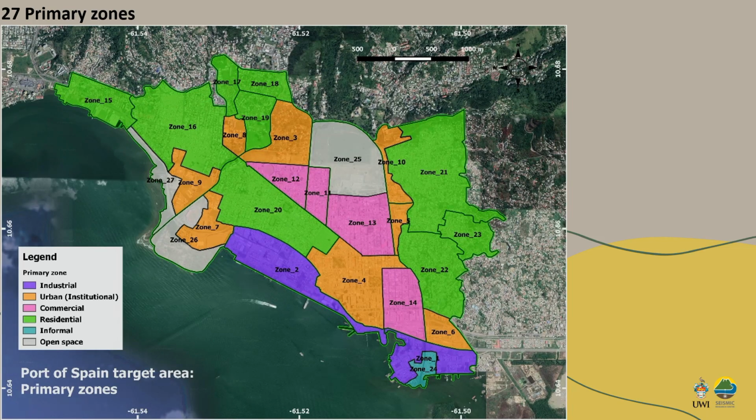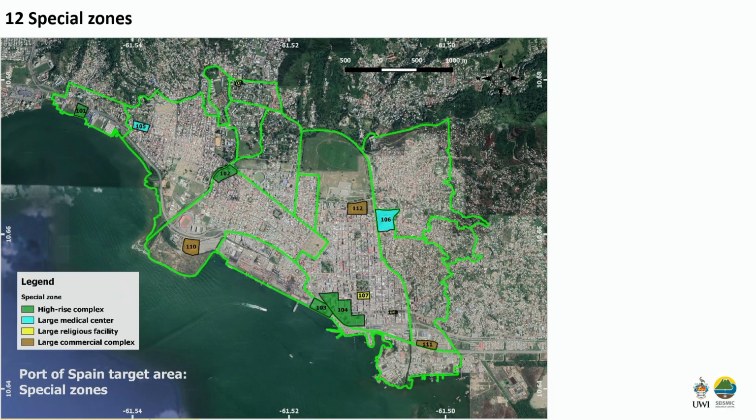So the city of Port of Spain was split into 27 primary zones, the same way as it has been split by the City Hall itself. We considered 12 special zones. This was medical facilities, religious structures, and large high-rise buildings. So for the large high-rise, it was One Woodbrook and downtown, actually, where we are here, because the Government Plaza and all the high-rise buildings.